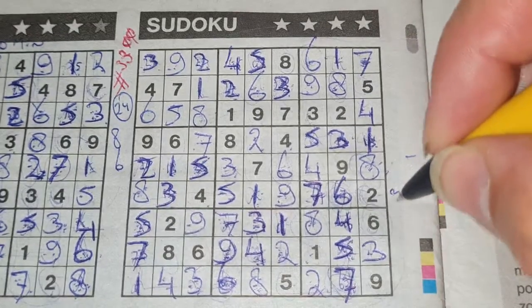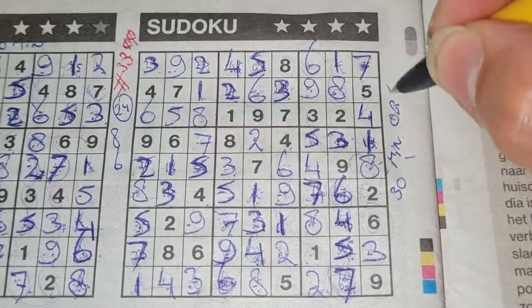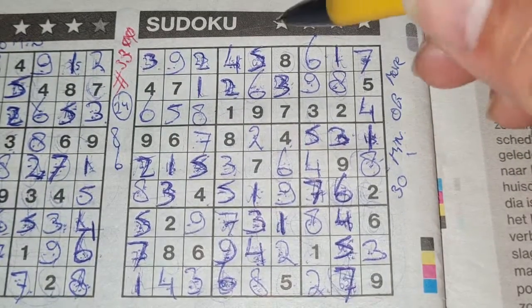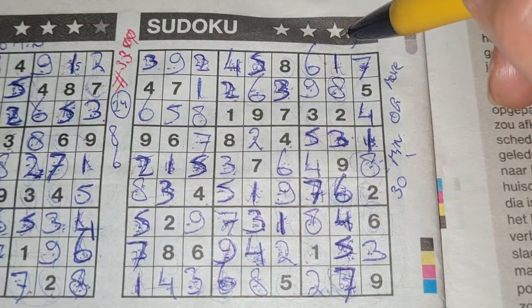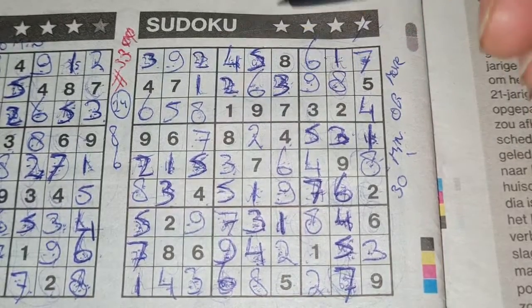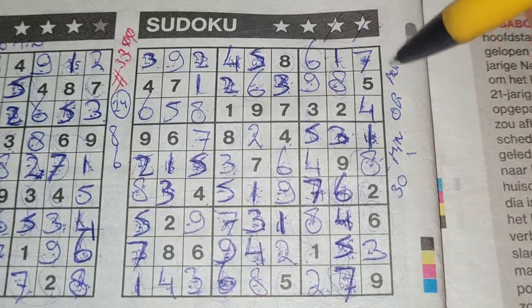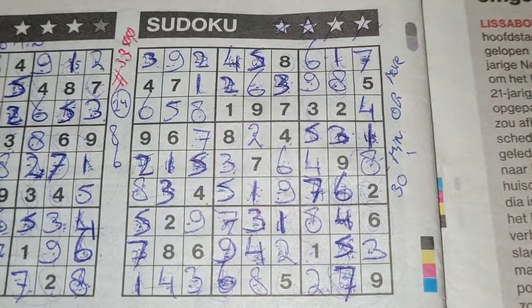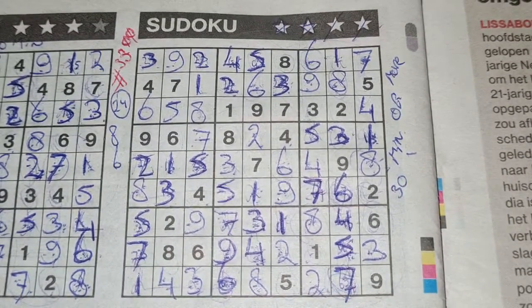Because for a 4-star Sudoku I need 30 minutes or more, and I've solved this in 17 minutes. So is this really a 4 stars? No. Is this a 3 stars? No, because for a 3 stars I need 20 to 30 minutes to solve. I think it's rather a 2 stars Sudoku, and I like this one. Yes, I really do. Do you think so?